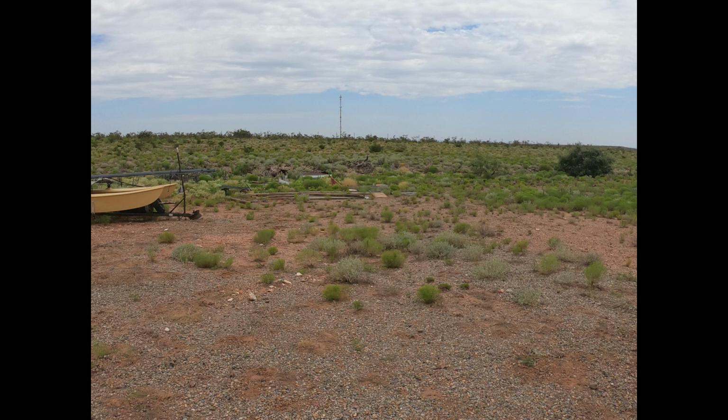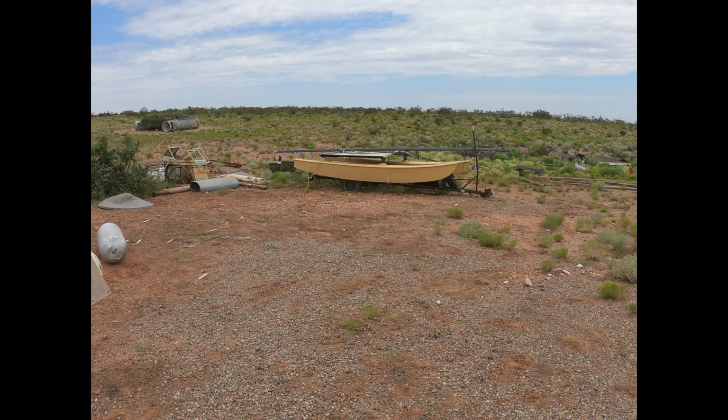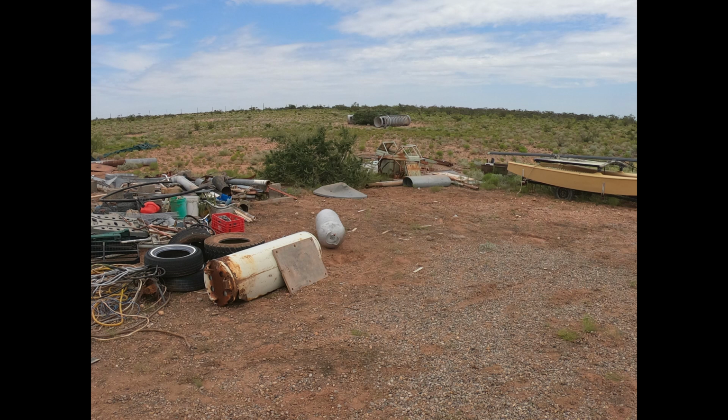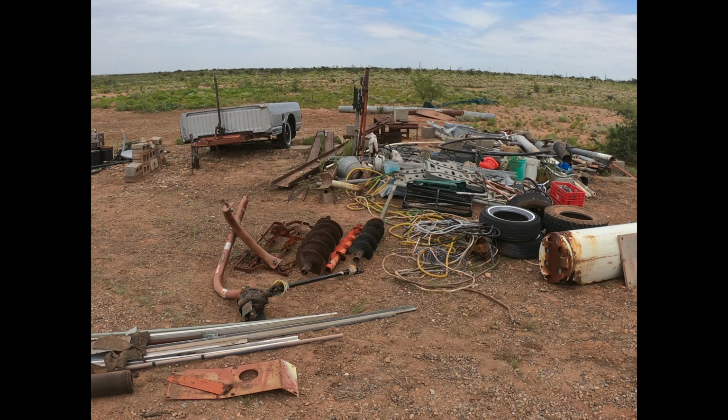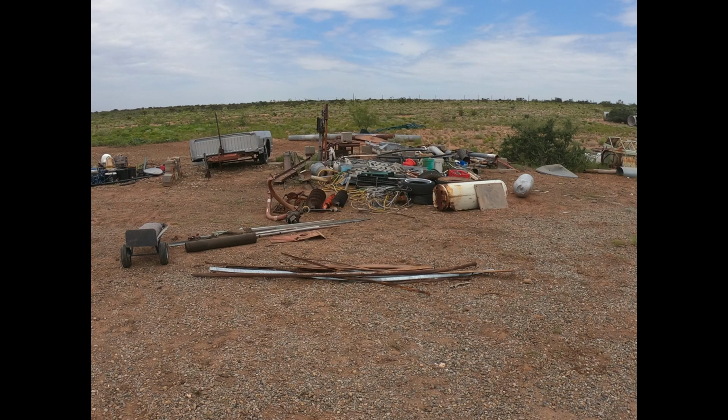Probably next summer we'll also start doing some of the outer areas. We'll be clearing all of that. My old sailboat, a Hobie Cat 16 foot. Some of the different things that we've collected through the years. You can see that was an implement for a 3-point hitch. And we could drill post hole digger. Just different things.